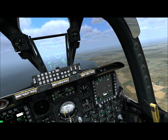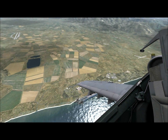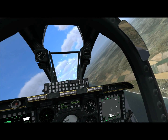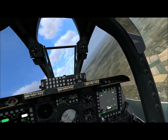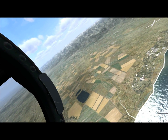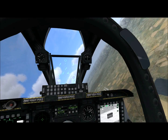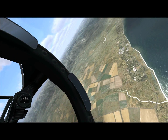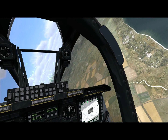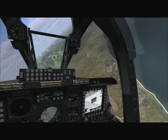Yeah, by the way, if you fuck up the coordinates for your waypoint, you won't get the bomb to hit on the target that you want it to hit. So you need to not touch your waypoint. Don't mess with the navigation while you're bombing, because that will fuck up your targeting.